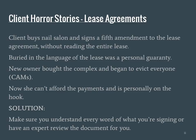So here is where this problem is. Number one, she's a nail salon, so she relies heavily on foot traffic that the rest of the businesses in the complex generate. So as those businesses start to disappear, her foot traffic starts to significantly reduce.